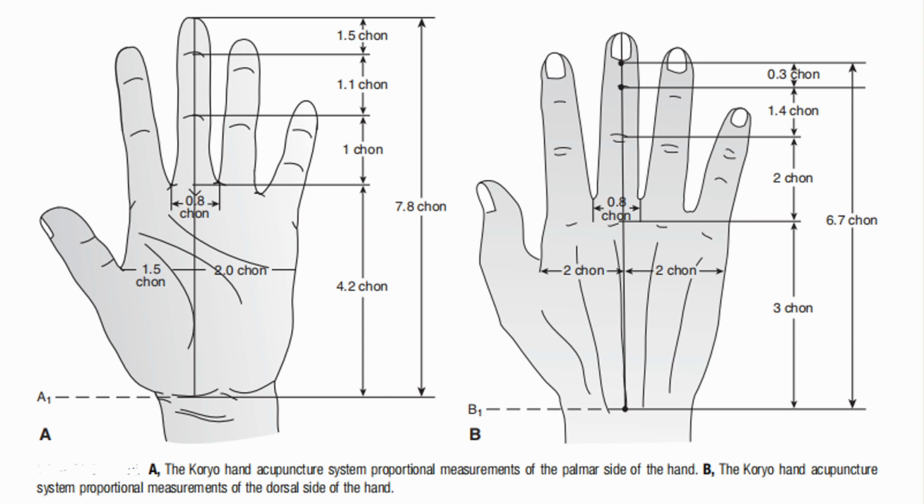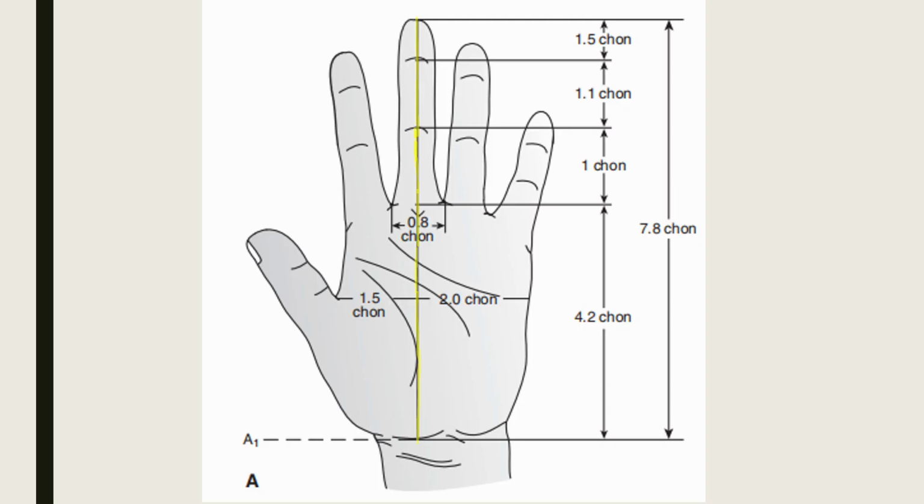The measurements of KHT use the terms chon instead of sun and pun instead of fen. From the midpoint of the palmar transverse crease of the wrist to the middle fingertip, proportional measurements are 7 chon and 8 bun. Method, longitudinal measurement. A1 to the middle of the fingertip.